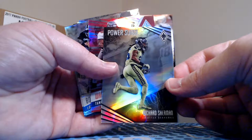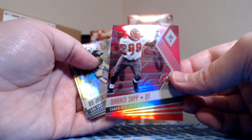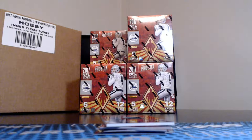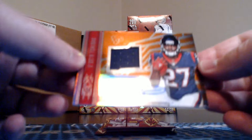Richard Sherman Power Surge, base insert. Warren Sapp is numbered, that is 52 of 199. Bo Jackson, Fran Tarkenton, Sidney Jones, rookie. And Dontayvion Foreman is going to be our RPA here. I'm not sure which one's a true RPA since we had the Davis Webb first. I'm thinking this one's just a relic autograph and the other one's the true with the jumbo. Foreman for the Texans, numbered 31 of 150.